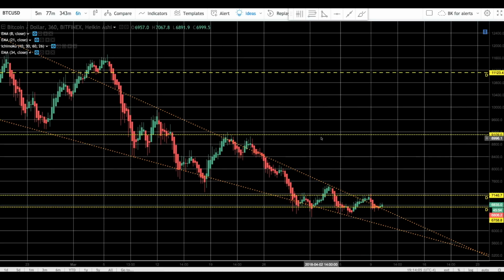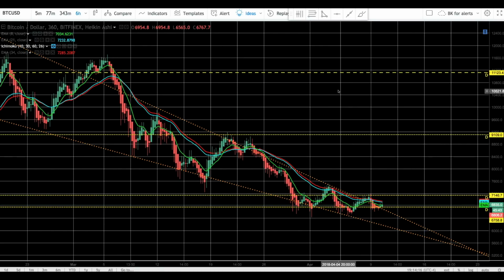Drill down one more time on our 6-hour chart and add in some exponential moving averages. I've tightened these up a little bit for you. What we're now using is an 8-period is our resistance level, and if we can break through here with our 21 and our 8, then we'll start seeing a little bit of a reversal coming into play.